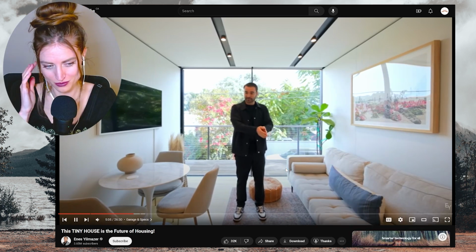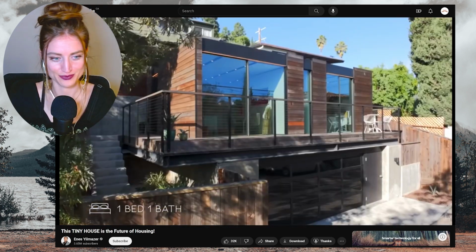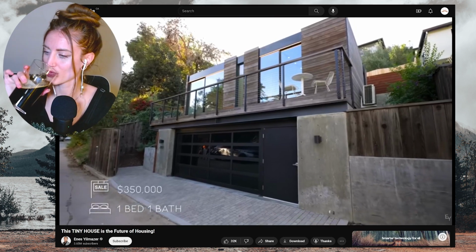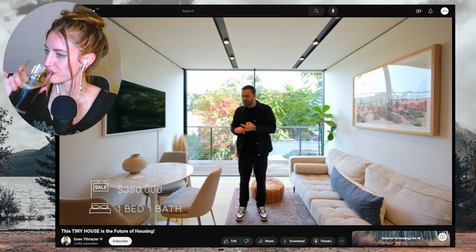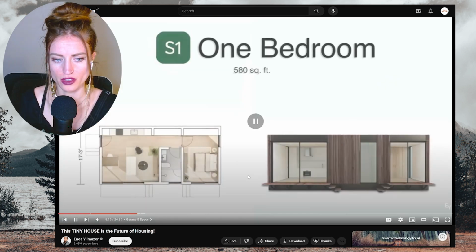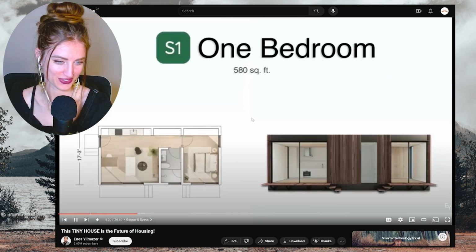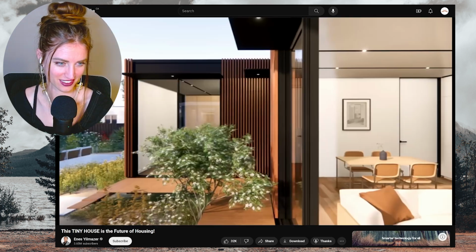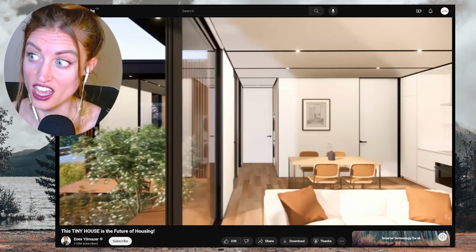Let's talk about the specs. So here we go. It's a one bedroom and it costs around $350,000 to build one of these. That includes the site work, engineering, permitting. It's basically a turnkey product for that price. Okay, so that must include the foundation too. They also have an S2 layout, which is a 2-bedroom model. I believe that one costs around $514,000.